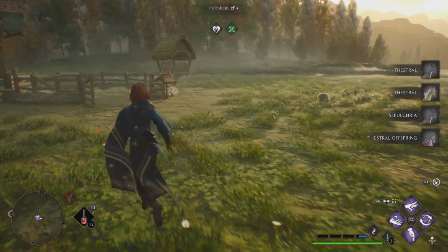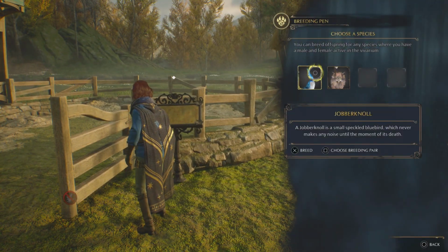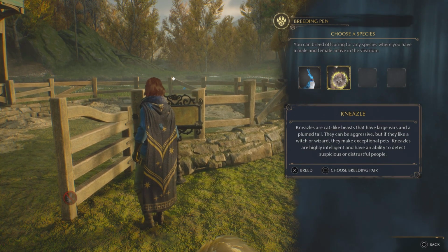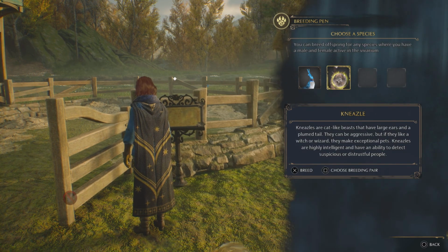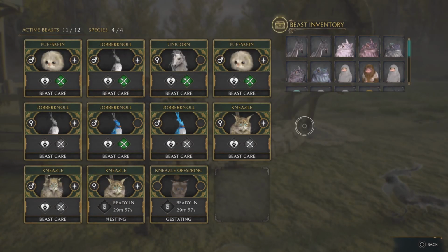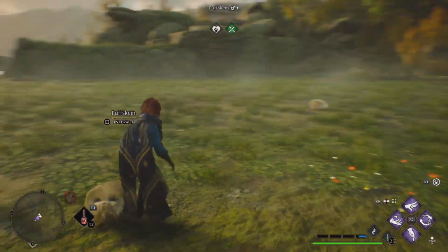Okay, so we've bred the Thestrals, so now we're going to breed the Neasels. Neasels are cat-like beasts that have large ears and a plume tail. They can be aggressive, but if they like a witch or wizard, they make exceptional pets. Neasels are highly intelligent and have the ability to detect suspicious or distrustful people. Wait, what? Oh, whatever. Okay.